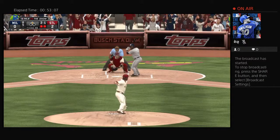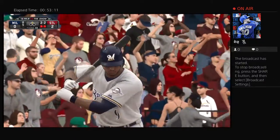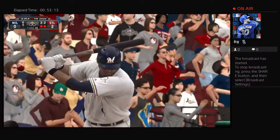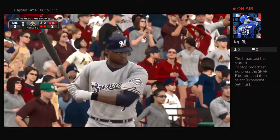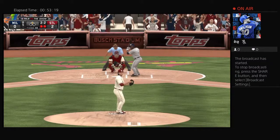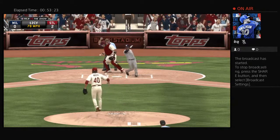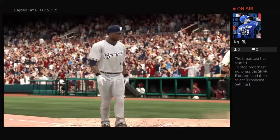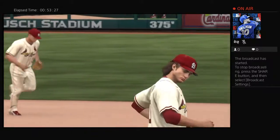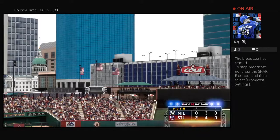No lead to speak of at second. Here's the pitch. Got a piece. It's 2-2. This is a guy that's got to understand his abilities here. He's got the speed to beat out any ground ball, but he's taking uppercut swings trying to go yard. A breaking ball, swung on and missed, and he's set down for the second time this afternoon. A golden opportunity to get on the board here goes for naught.